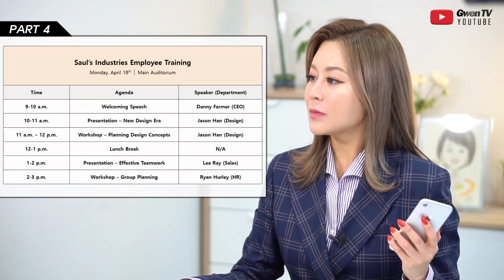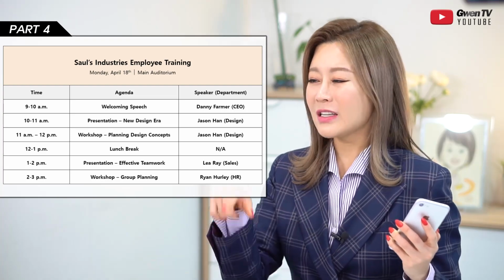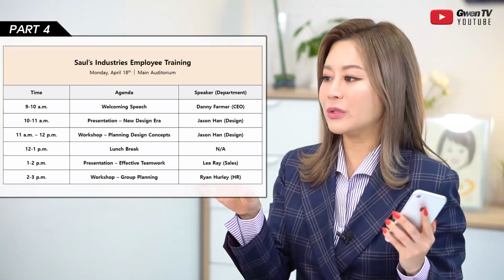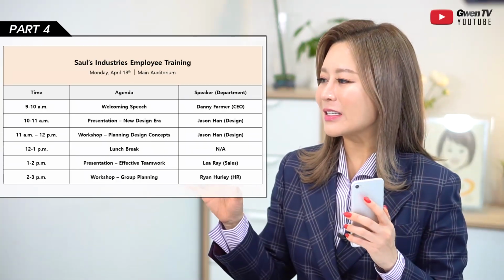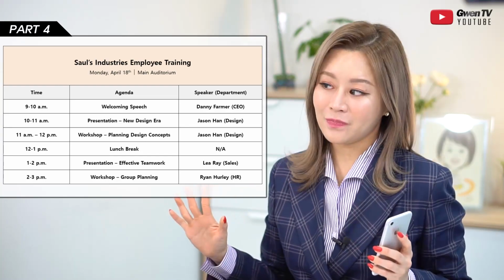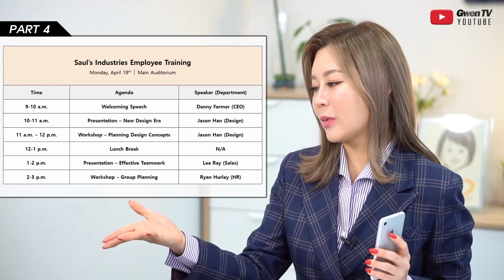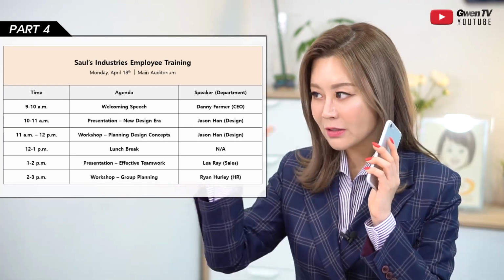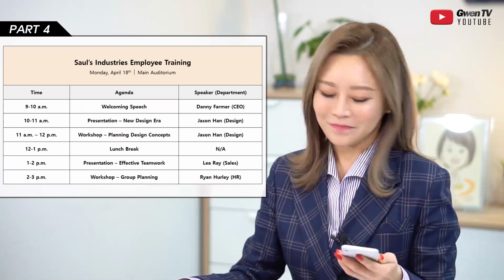Anyway, it's going to happen on Monday, April 18th in the main auditorium. That's the time schedule. In the middle is this speech, presentation, workshop, lunch. Ooh, they're providing lunch. And on the right are the speakers and the names of their departments. Some are from the design department and some are from the sales department and some are from the HR department. You would obviously know because in the parenthesis next to the word speaker, you see the word department.